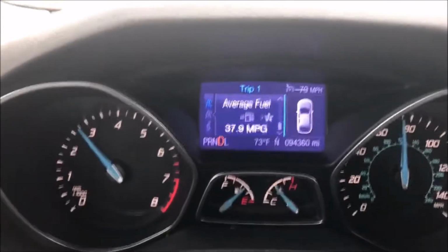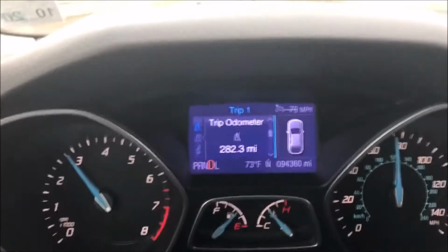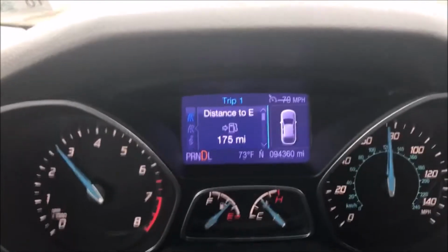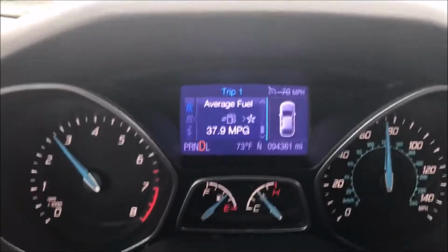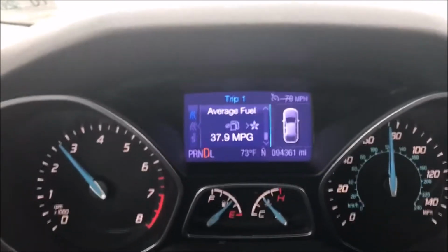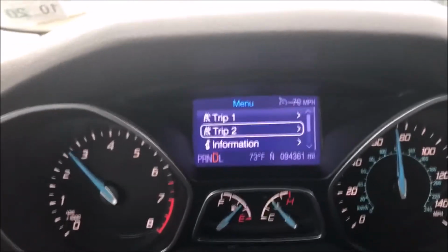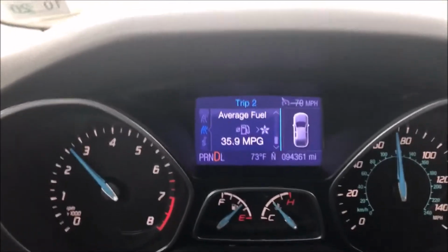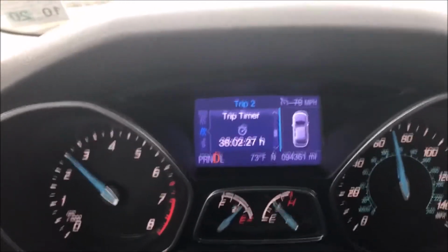The aerodynamics aren't perfect, so yeah, I'm getting that. And again, I wanted to show you this. This is 7 hours of driving, and I got 282 miles, and it's 37.9 for this tank without air conditioning. It's freaking amazing. So then, the other one is the Trip 2, which is the one that I've been driving on since I started. 35.9.